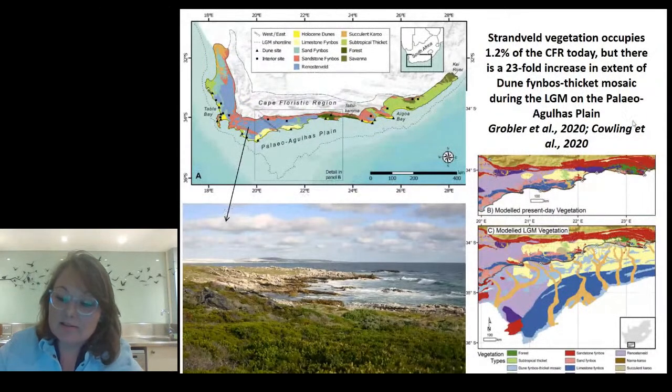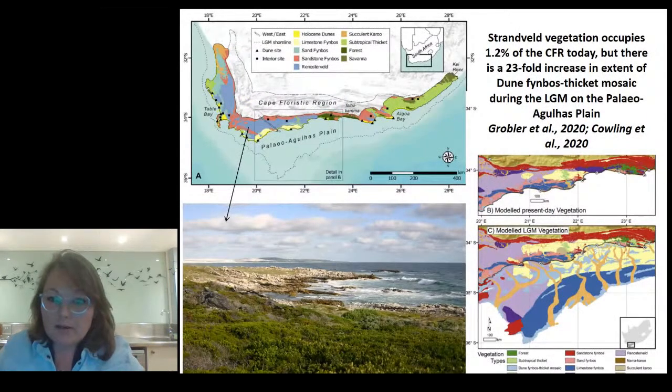Also on vegetation, Adriaan Grobelaar, Richard Carling, and Alistair Potts have been working on the coastal Strandveld, which is one of the elements of the fynbos biome. And something that's always puzzled Richard is that the Strandveld is so biodiverse, so species rich, but it occupies such a tiny area now. At the moment, it only occupies 1.2% of the Cape Floristic region.